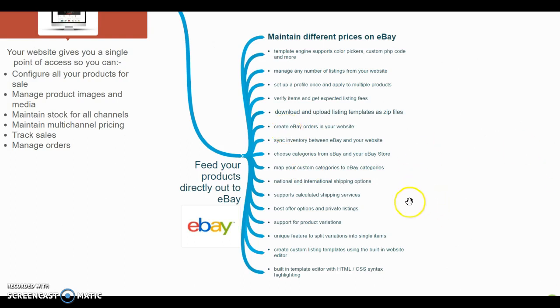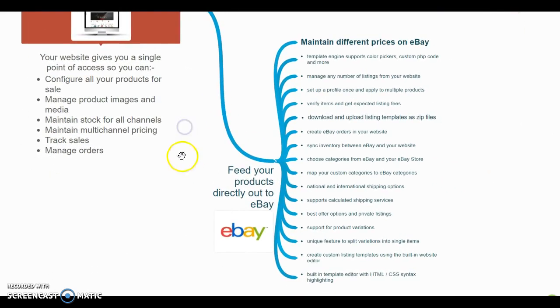Any orders sold, or products sold on Amazon, you can create orders back on your hub website, obviously, because you want to use this with your PDF invoices and templates to fulfill. And you can sync the inventory between eBay and your website. Obviously, if you've got 10 over here on eBay and you've only got 9 over here, then you want it synced so you don't fall foul of being out of stock. With the system, you choose categories from eBay and your eBay store. You can map your custom categories to eBay categories. You've got shipping options, national and international supported, and calculated shipping options based on weight or volumetric. It even supports best offer options and private listings.